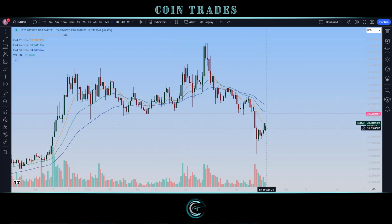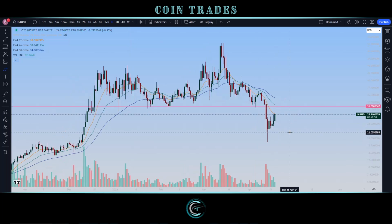But the caveat to that is that if and when we actually do see bulls break and hold a close on top of this level, hopefully backtest it as support, this would be one of the extremely good signs that we would look for to think that we are going to be underway, continuing to see prices push upside towards that current all-time high. So this is going to be a very critical and key level because of that fact.